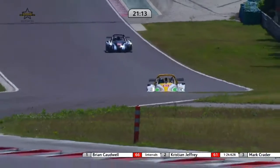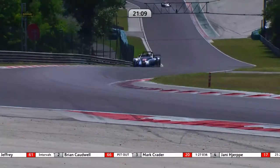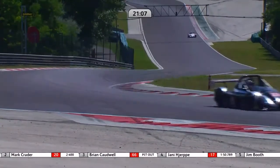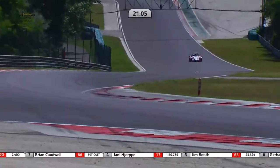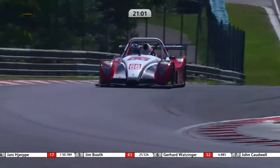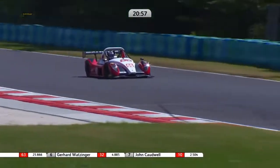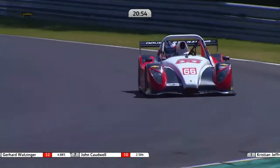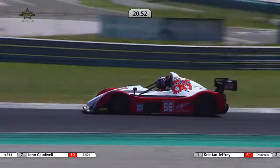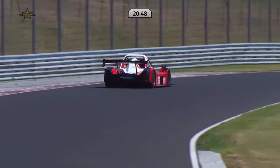So it's Christian Jeffrey who leads. Second place is Mark Crader. Third is Brian Caldwell. Fourth is Yanni Herpia. Fifth is Jim Booth. Sixth, Gerhard Watzinger. Seventh, John Caldwell. And the gaps are, Christian is 2.4 seconds clear of Mark Crader. Brian is then 7.37 seconds back from Mark. He's 9.7 seconds off the lead.